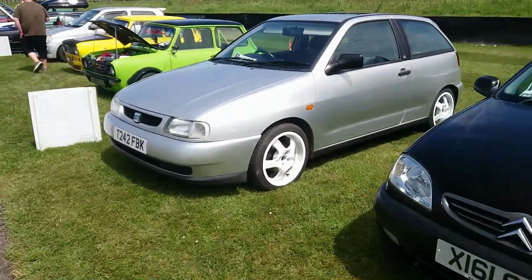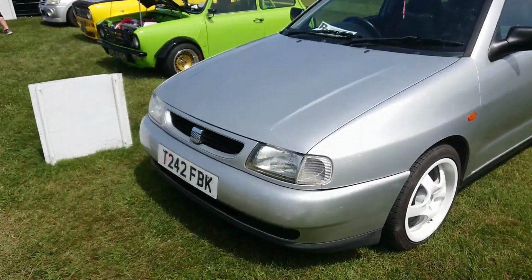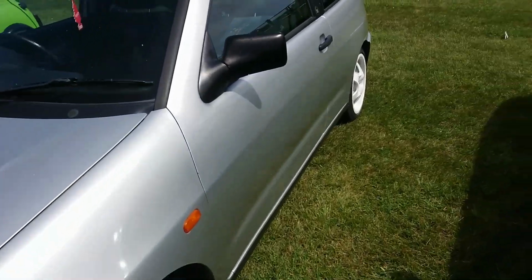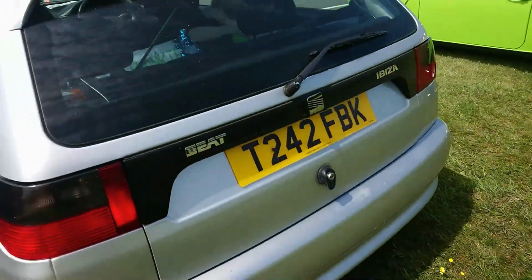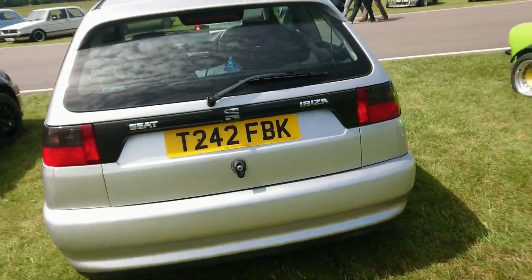Seen this yesterday, viewers. First facelift Mark II Seat Ibiza. This is a GTI, I think. It is. It's not got a GTI badge on it. How strange.